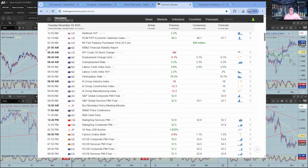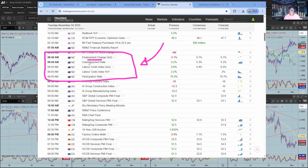Now, I've been telling you from the start of this video, Kiwi is a big player. This is why I left all the low impacting numbers on, because these are the Kiwi numbers. And these are hugely impactful, right? Very high impact. Employment change, unemployment rate. This is going to be a big one to determine where that next leg of Kiwi goes and where the Kiwi crosses could light up very quickly, right? Once again, I'll cover that as we go into Wednesday. But that is, to me, a really great opportunity.